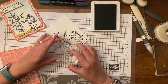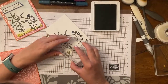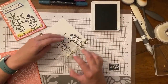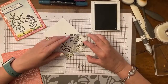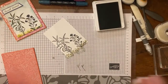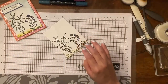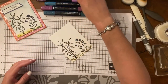So this guy, we just went down here, and I just move my stamp around because they are just dots that are going on here. They don't need to be a specific way. We're just trying to fill those empty gaps. All right. So then I went ahead, so we're gonna do the blending in just a little bit. The next step that I did was color in with my markers.